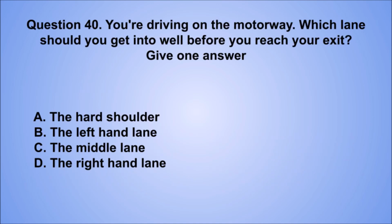Question 40. You're driving on the motorway. Which lane should you get into well before you reach your exit? Give one answer. A. The hard shoulder. B. The left-hand lane. C. The middle lane. D. The right-hand lane.